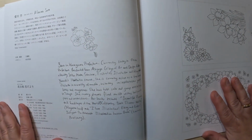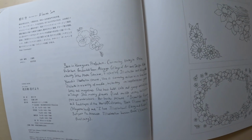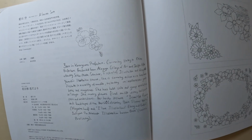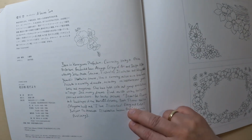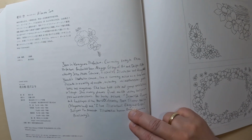And here we have this page where we get to know something about Aikawa Sora. And it says that she was born in Kanagawa Prefecture, currently living in Chiba Prefecture, places in Japan. Graduated from Asagaya College of Art and Design after attending Setsumode Seminar and F School of Illustration and Hiroyuki Yamada's illustration course.